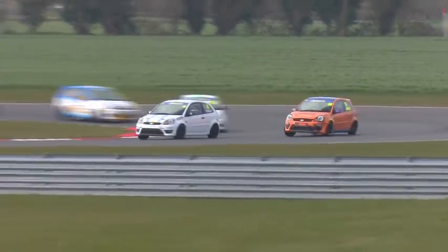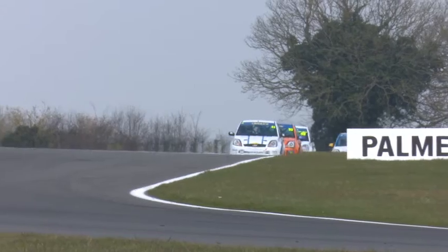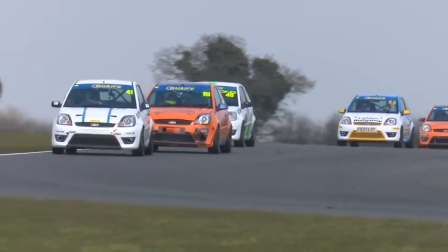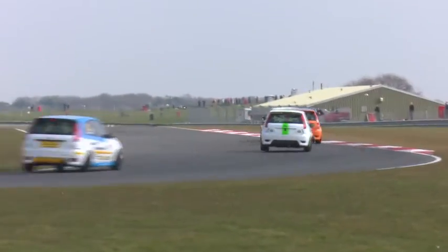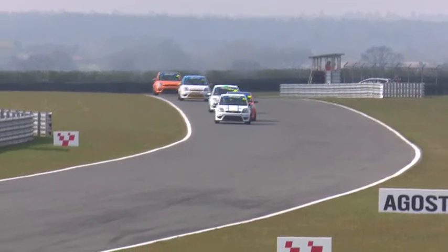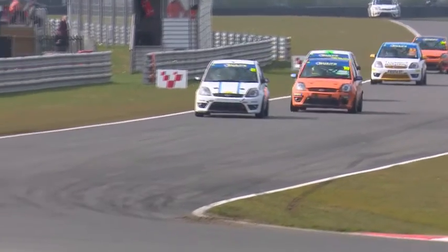Thompson goes through and repasses for the lead. Clean, fair racing between the pair of them. And Thompson had the pressure of the lead, lost it to the number 19 Sam Priest, and has now regained it. This is wonderful racing. Equally matched cars. That's exactly what the race fans want to see. It's what the drivers want as well. And that's why so many drivers are looking at this.